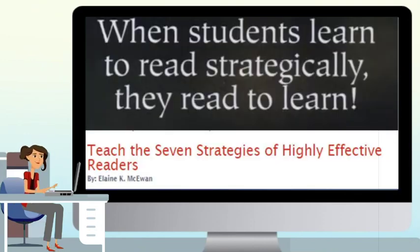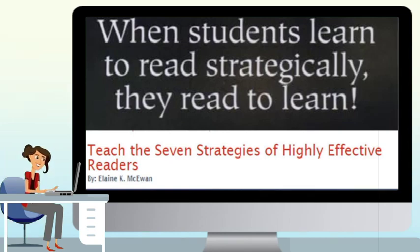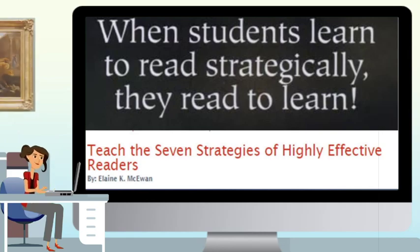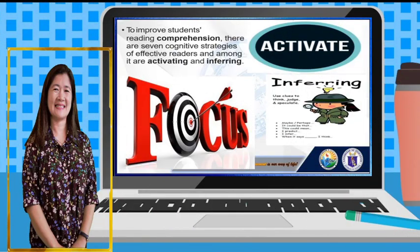According to Elaine K. McEwan, from her book, The 7 Strategies of Highly Effective Readers, and I quote, when students learn to read strategically, they read to learn. So, to improve students' reading comprehension, there are 7 cognitive strategies of effective readers, and among them are activating and inferring. So what is activating?